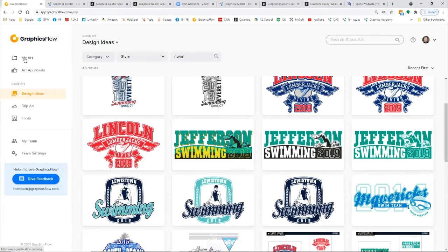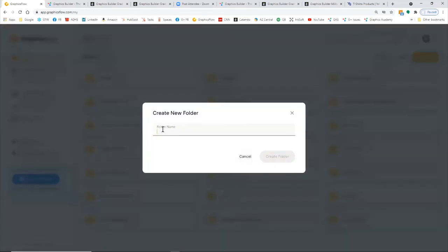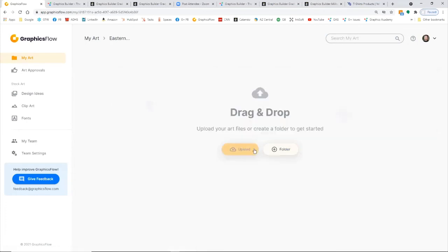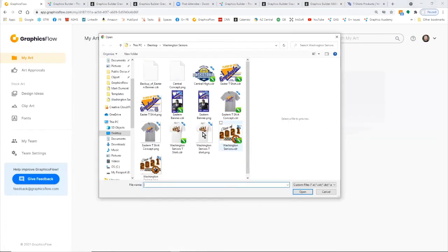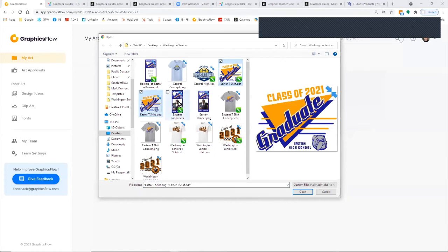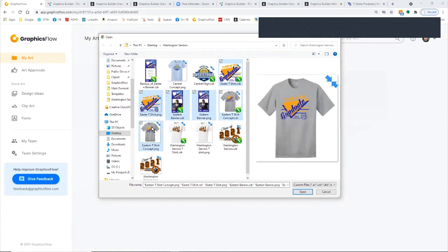So I'm going to go to My Art, and I'm going to do a new folder, and we're going to call it Eastern Graduation Concepts. Right? There you go. Create. Boom. And I'm going to open up that folder, and I'm going to upload some artwork to that. And so we are going to upload the original CDR, the PNG, and the two concepts right here. We're going to upload all that artwork.